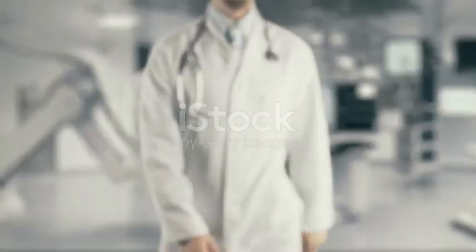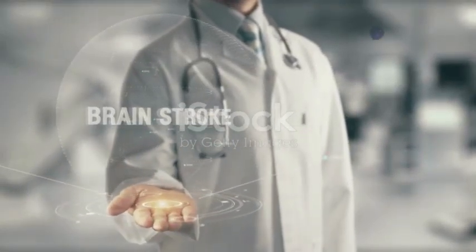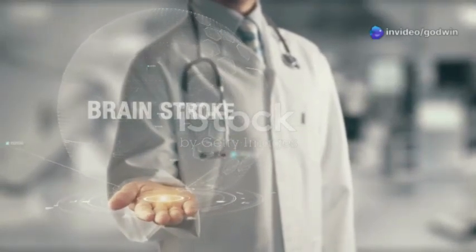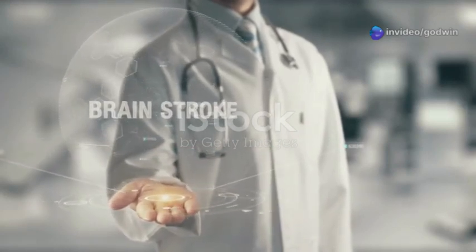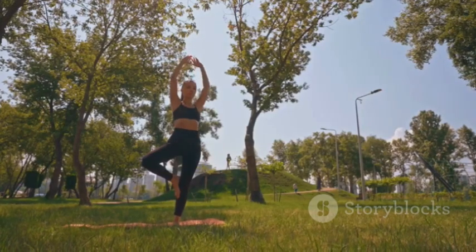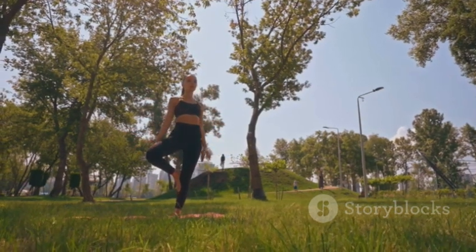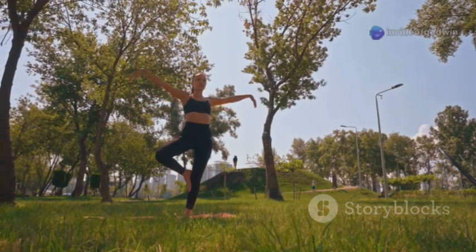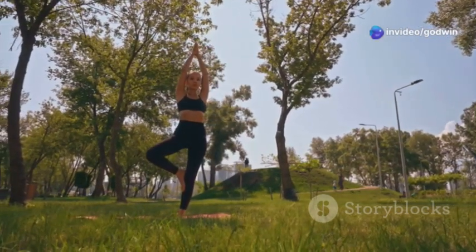Let's get started. Stroke is a serious medical condition, often called a brain attack, that occurs when the blood supply to part of your brain is interrupted or reduced, preventing brain tissue from getting oxygen and nutrients. Brain cells can begin to die in minutes. This is why prevention is absolutely key, and the good news is that a significant portion of stroke risk can be managed through lifestyle choices, with exercise playing a starring role.